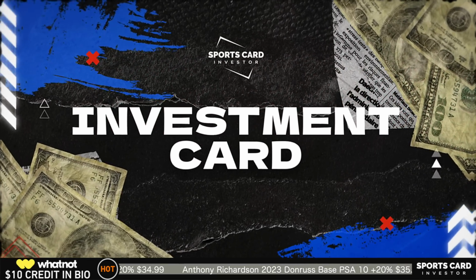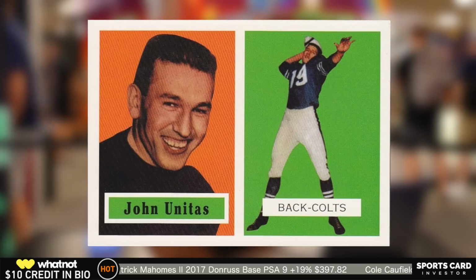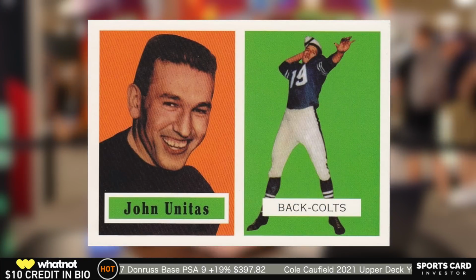But now let's talk about cards going up, and we're starting with our investment card of the week. And this time it is Johnny Unitas, the golden arm. Johnny Unitas, one of the greatest all-time quarterbacks in football. And I've seen actually a number of Johnny Unitas' cards here around the show floor, some of his rookie cards. Those are great vintage cards to collect.